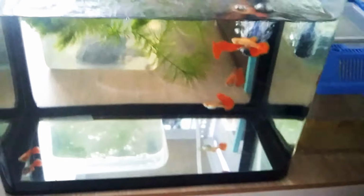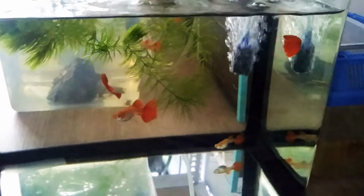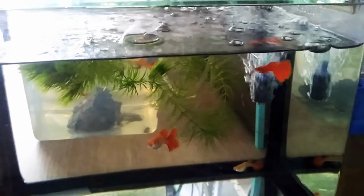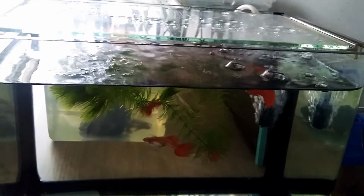And then finally, let's move over to my last tank itself. So this is my guppy breeding project. If you can remember, I put it on the second shelf itself in a small tank. So I decided to shift them to a much larger one. It's not that large, but I'm planning to have another bigger tank on the second shelf itself, which I might plan to shift them up, or maybe I'll just let them here.